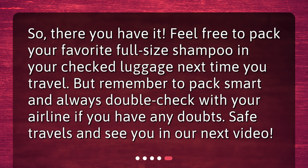So, there you have it. Feel free to pack your favorite full-size shampoo in your checked luggage next time you travel. But remember to pack smart and always double-check with your airline if you have any doubts.